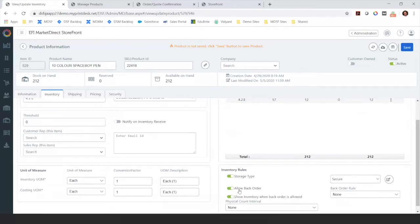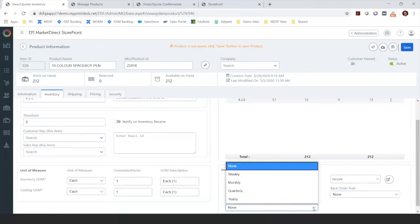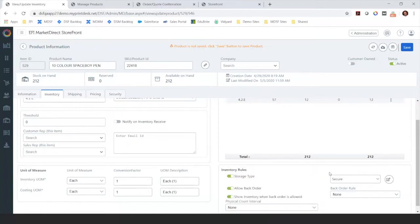We have options to allow back orders and rules pertaining to back orders. And then as a best practice, always want to physically count inventory on a periodic basis. And this gives us the ability to define when that period is. Okay.